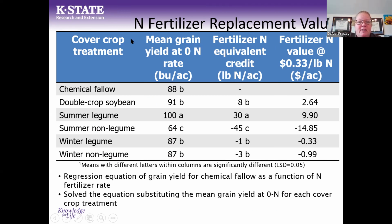So this is the nitrogen fertilizer replacement value, sort of, which is really the point of this study. It's what are we getting out of these cover crops? And so this is the mean grain yield at 0 pounds of nitrogen rate. You can see chem fallow is 88 bushels per acre. And I'll start with the high one. So summer legume, forage soybean, that's got the highest yield.